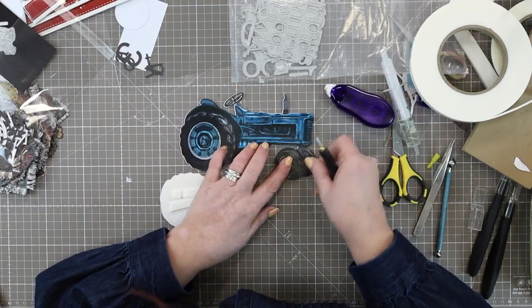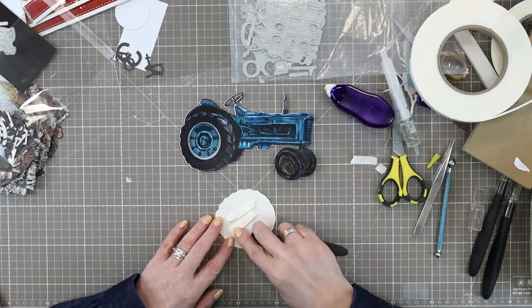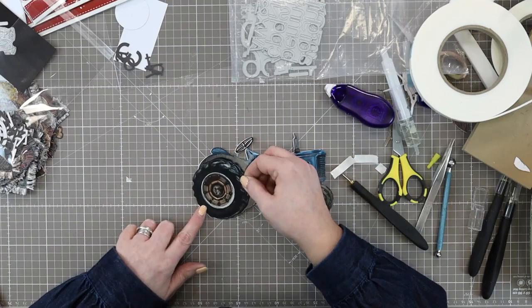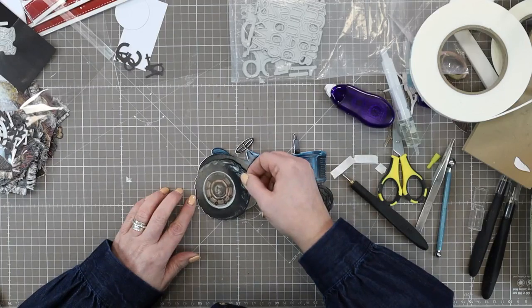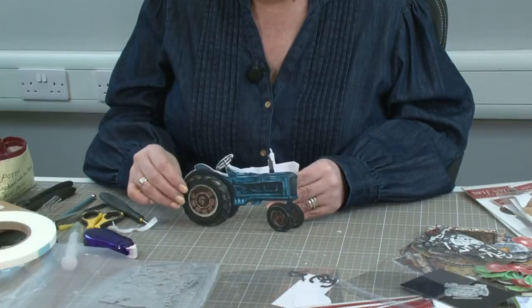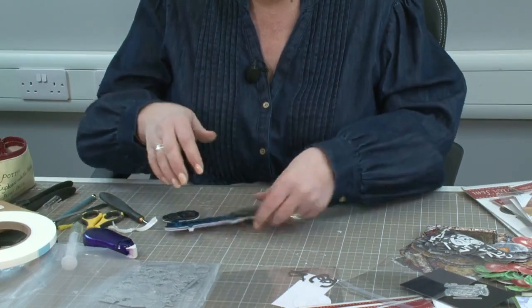So I've chosen to change the colour of the wheel. Okay, so this is going on here, and I've literally snipped around. That is going to sit, oh no, it'll match up. Looking for that one piece, there we go, I'm happy with that. So I've created my lovely little card blank. It stands up all on its own, fabulous. But let's add the actual pieces.